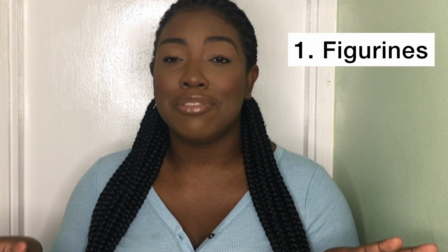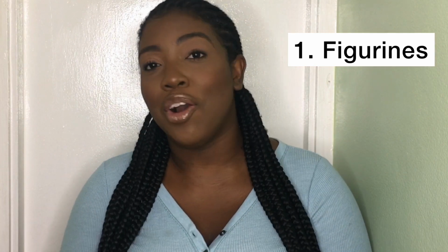Alright, so the first trend we want to talk about are those figurines that our mom had, or our grandma had, or great grandma had. All those shiny, glossy figurines. Like, I had so much growing up. My mom had a lot of them. And I remember I used to break them all the time.